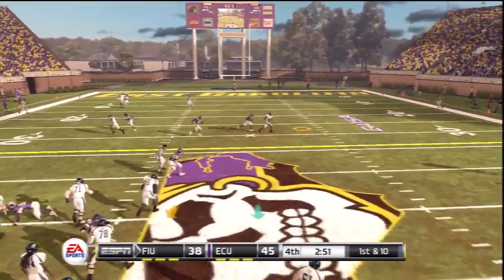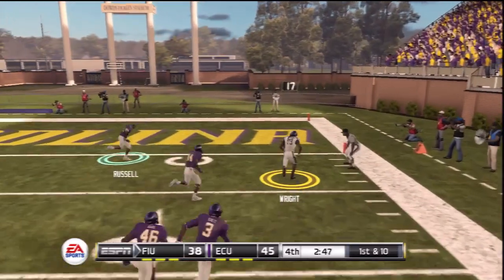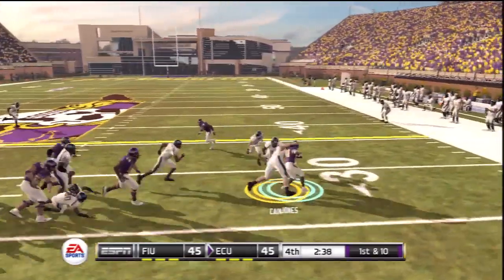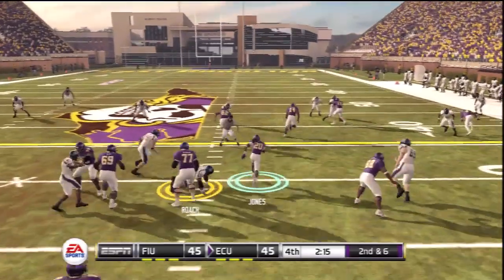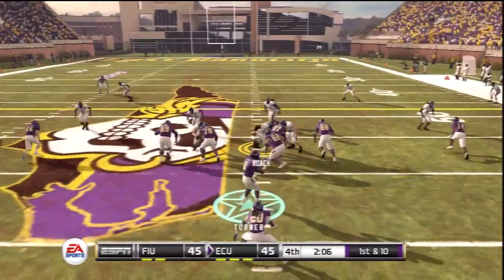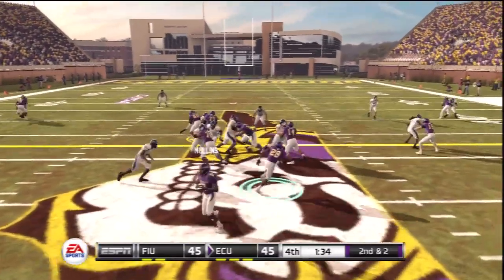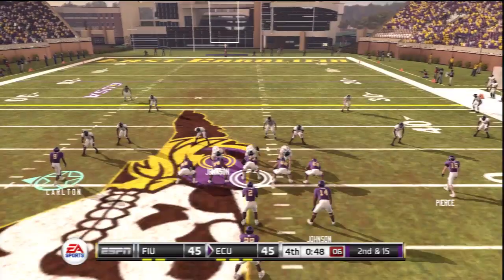Caught out of the open. Excellent open field tackle. Jackson drops back on first down. Throws a strike over the middle. He's got an opening. Touchdown! Jones hits a handoff to the right. Again, he'll get the call. Jones will run it again. Takes it up the middle for a nice run.